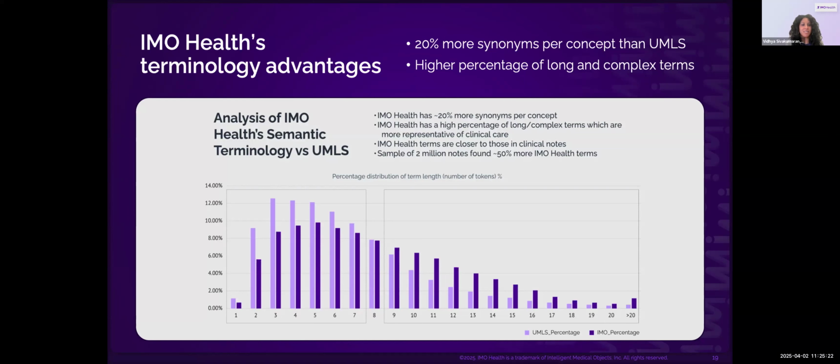This is not just a technical distinction, it's fundamental to that accuracy we've been talking about. Complex medical conditions and procedures are often described with nuanced, multi-word phrases that carry precise clinical meaning. Our terminology preserves this complexity rather than oversimplifying it, which directly translates to more accurate coding, meaning we're much more granular. This graph you see here visually demonstrates that difference.